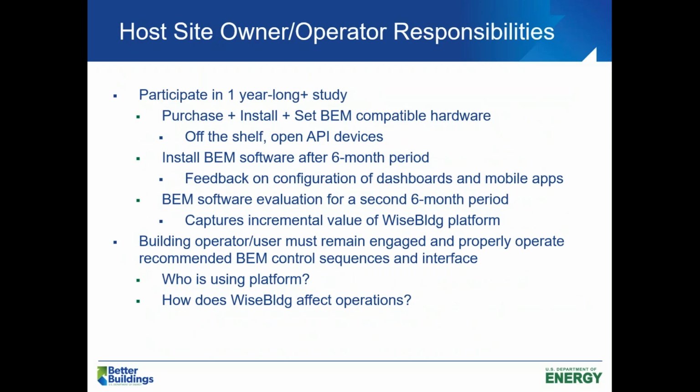So in terms of host site responsibilities, this is whether it be the owner or the operator of the building. Overall, we'd like for you to participate in a 1-year-long study, maybe a little longer, and those things can get complicated in terms of timelines. The first part of the year would be the installation and purchasing of the BEM-compatible hardware. So this is the list of devices that I showed you on my third slide.